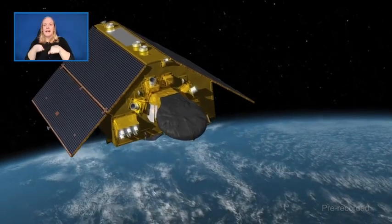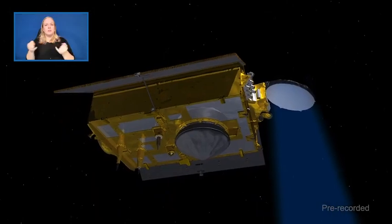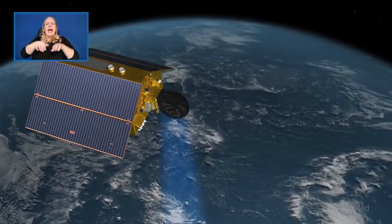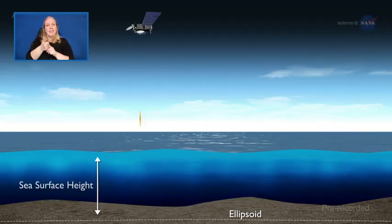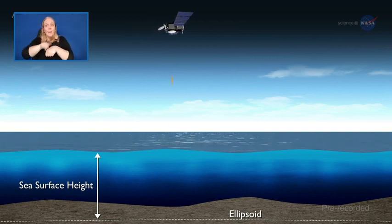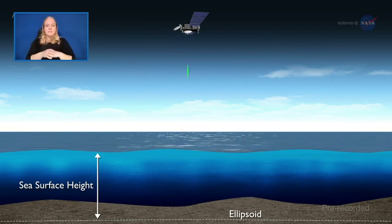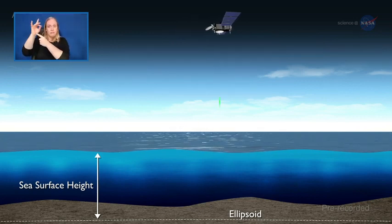So Sentinel-6 specifically uses two main instruments. The first one is the altimeter, which is an active instrument. Active instrument means that it actually transmits power. Passive instrument means that it's only looking at what's coming at it. So the altimeter sends a pulse. The pulse goes and bounces off the surface of Earth and comes back to the instrument. So we know the precise orbit of the satellite, and we also know how long it took for this pulse to travel back and forth.